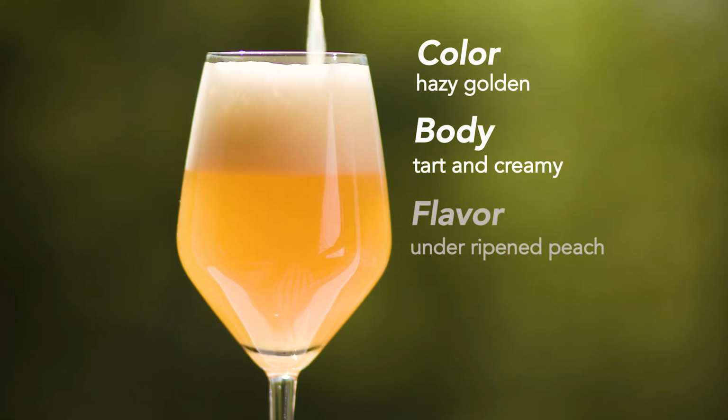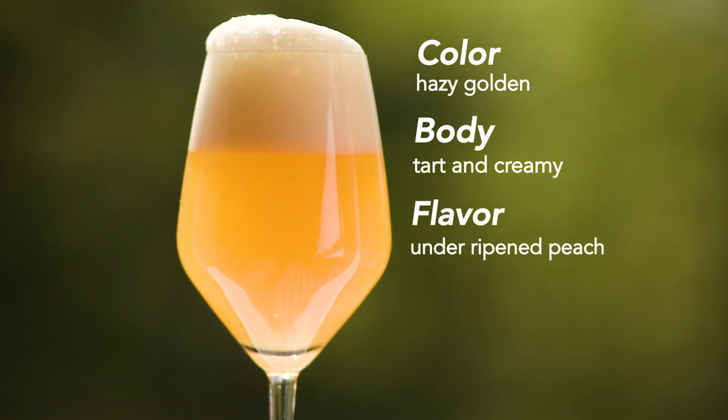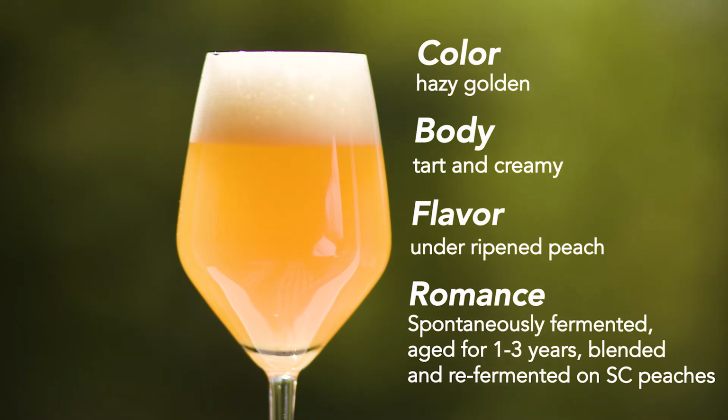For flavor on this one, this is the amplified version of the citrus notes from Blend number 2, amplified by that complementary fruit that is peaches from South Carolina. And which I think is really romantic, how we use that local agriculture to modify a local terroir product. And why don't you tell me more about that romance?